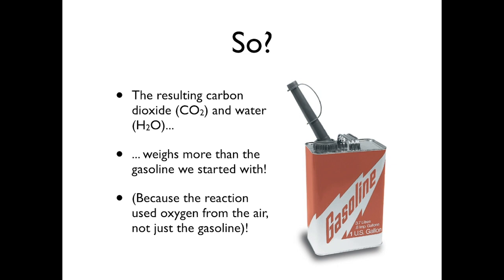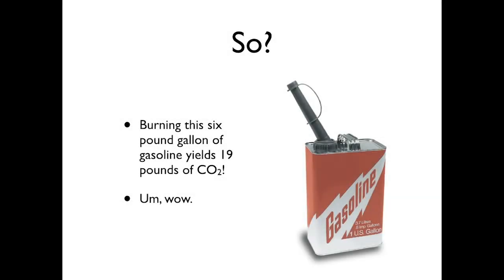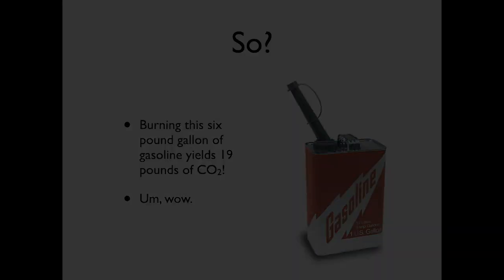That's not magic. It's because the reaction used oxygen from the air and not just the gasoline. So burning this 6-pound gallon of gasoline yields 19 pounds of carbon dioxide for every one of those 391 million gallons that we burn every day, which is about a quarter of U.S. carbon emissions. So multiply these things by 4 if we want to think about total emissions.